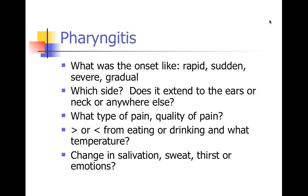Also, we want to know, you're going to see this greater sign or less sign, and that's a homeopathic shortcut for ameliorated or aggravated. The greater sign is ameliorated, which means it's made less, and the less sign is aggravated. So, eating and drinking: does it make it feel better or worse? Sometimes, drinking warm water will make the throat feel better, or cold.